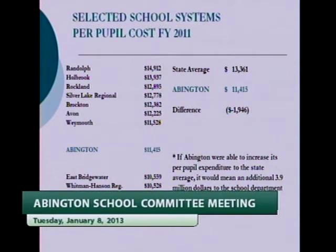This is our selected per pupil cost compared to other districts for FY 2011. These districts are selected because they are either immediately contiguous to Abington or in the periphery. And it's a good comparison, I think, to see what's going on in other places, and also compares us to the state. This is a per pupil expenditure for FY 2011.